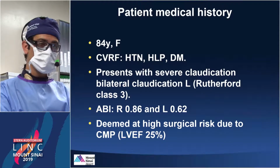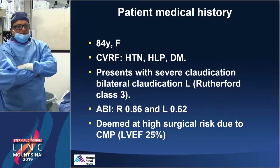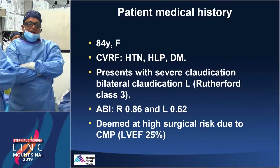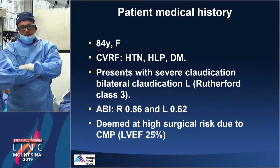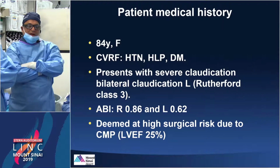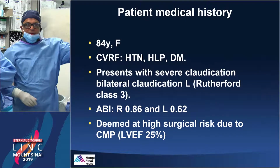So Dirk, just a little bit more history. I was talking to Dr. Guja to give you guys a little bit more background. So this is a lady who presented with critical limb ischemia of the right leg, has bilateral known common femoral artery stenosis, which was medically managed because of her surgical risk. So Dr. Guja fixed the right common femoral after she was declined because of her surgical risk via the radial approach. And you can see the angiogram.